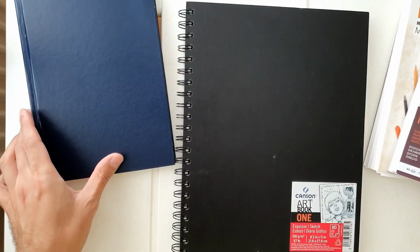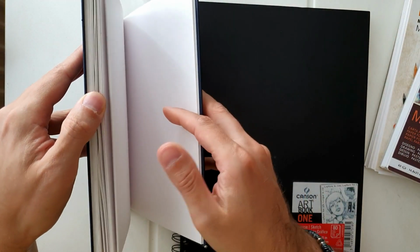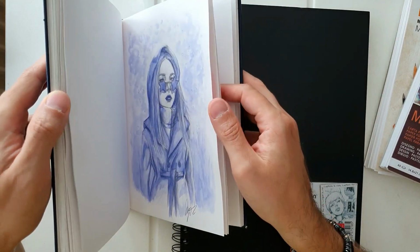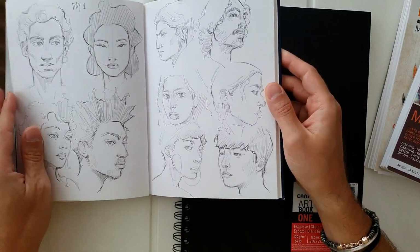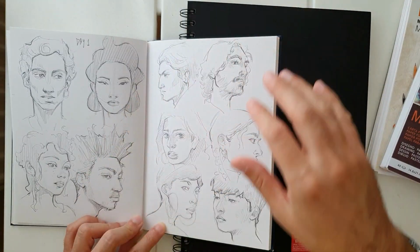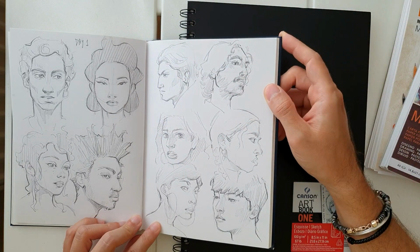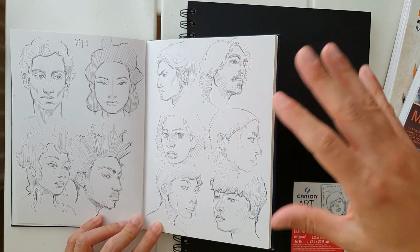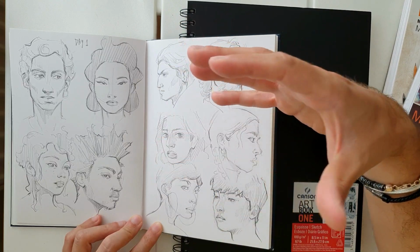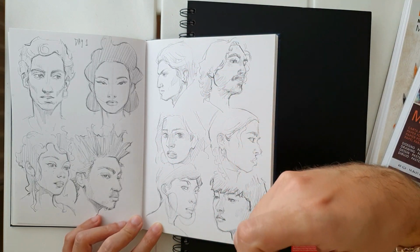The idea starts from the fact that I just started the 100 heads challenge. For those of you who don't know this, it's a challenge where you draw 100 portraits, trying to mix them from different perspectives and ages, men, women. But this is not the focus of this video. I'm making this because I want to get ready for Inktober and get loose in my drawing and get faster.